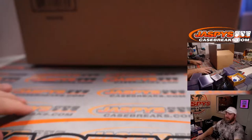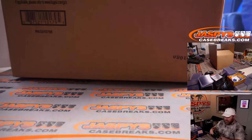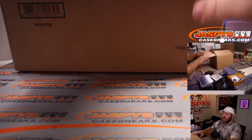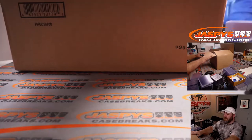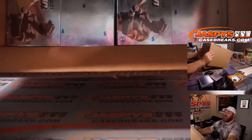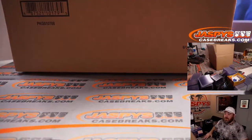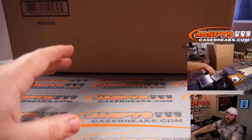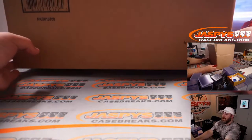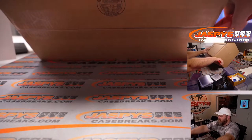And then here is the case. Remember, guys, this is the 6-box half case break. This is the first half of a case. Just a heads up, this is already cut open. Apparently somebody accidentally opened it up, but all of the boxes are here. You can see all 12 are still here. It was opened in error, but none of the boxes have been taken. Everything's still in the case. So we're going to pop this open and get all the boxes out, and we have to figure out which 6 boxes we're going to do.